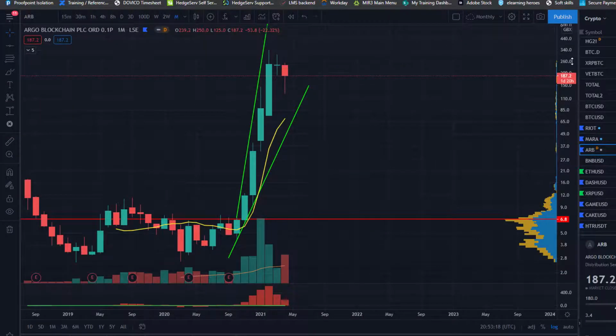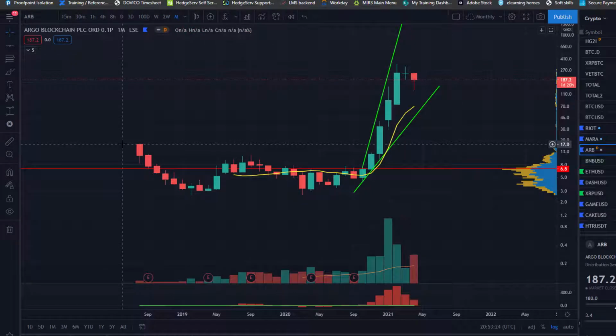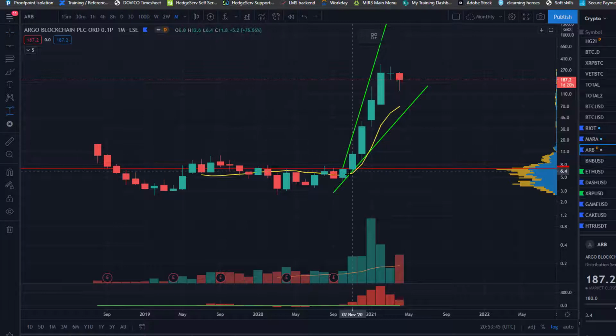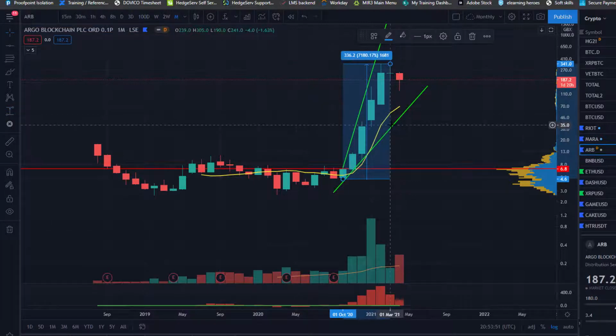So look at Argo Blockchain. Argo Blockchain is also a Bitcoin miner, but it didn't have a full alt season, or a full crypto season of data, of trading, right? So it had only seen really a bear market. So it had this base, and because it didn't have resistance, once it blew off its 18-cent all-time high, this thing took a tear. From this base all the way up, we've got like a 70x, 70 times your money, right? So that's huge. That's a huge run.